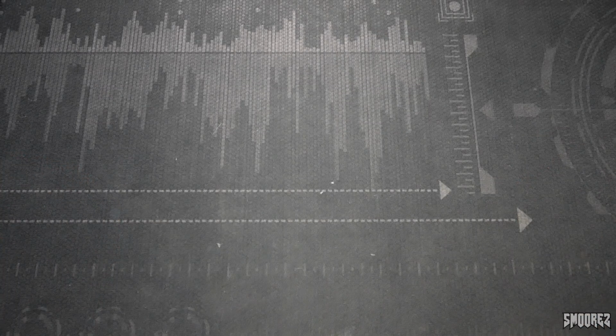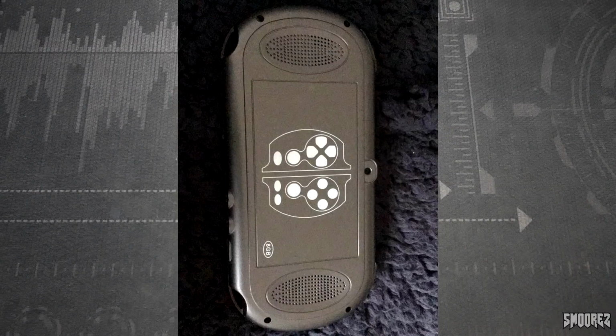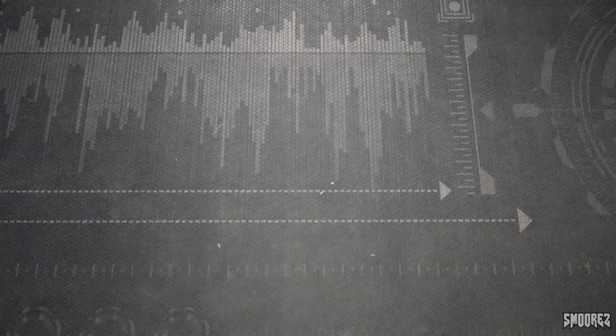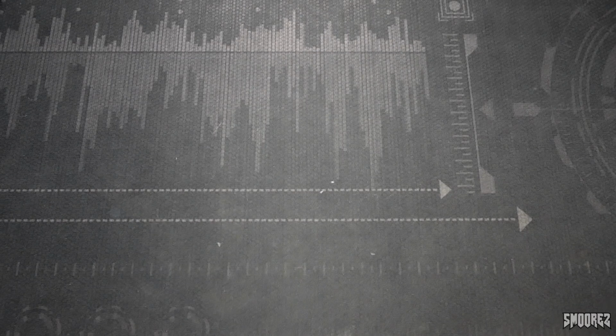It was listed on Facebook Marketplace as the MP5 8GB with no charger, but you can charge it with a phone charger. There was 3 instances of the word charge there, but anyways, there it is, and the second picture is just the back of it, and it was $20. That's how much I paid for it. And unfortunately, it did not come with the original microSD card that was promised with this on the Wish listing, but it does have some preloaded games on it already, but I've had to put mostly my own games on this thing. But what is this thing on Wish?